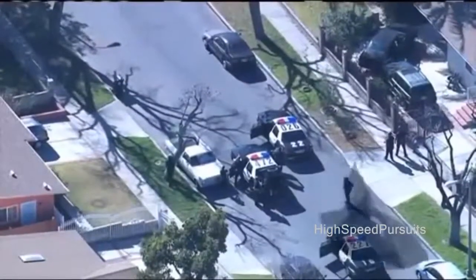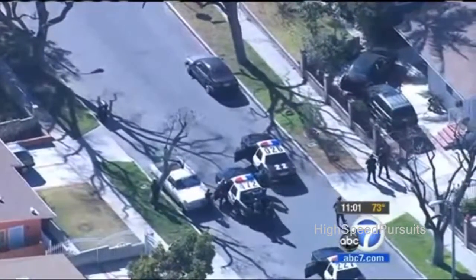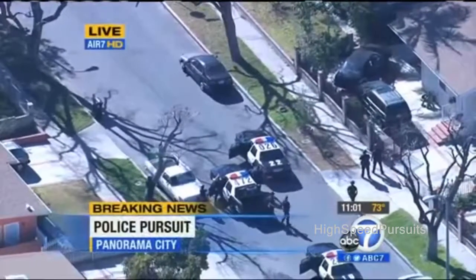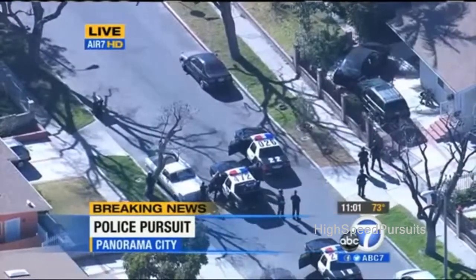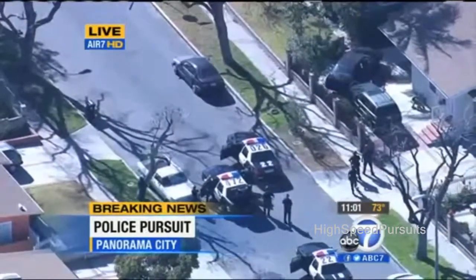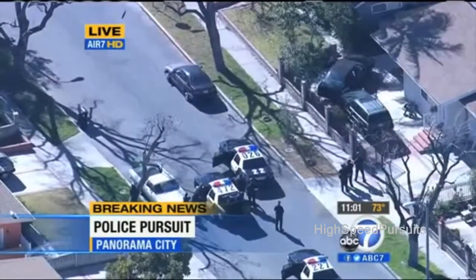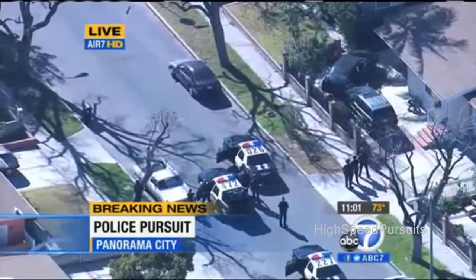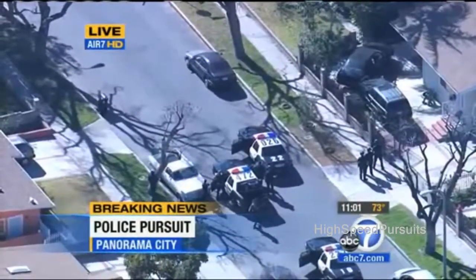We want to quickly go to breaking news. This is in Panorama City. You can see the police presence there, and that car just in front of them is the subject of their interest. JT Alpin is in Air 7 HD, and JT, before we went to the show, the open here, we saw them throw a spike strip in front of the car, and then he just drove right over it. What's going on? Yeah, that's right, Philip.